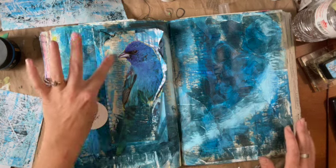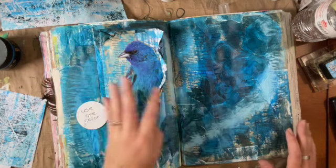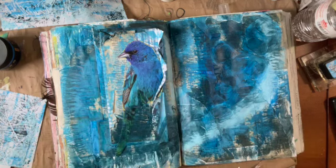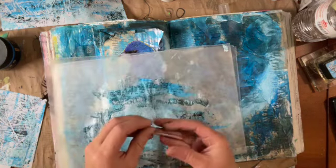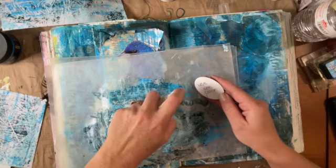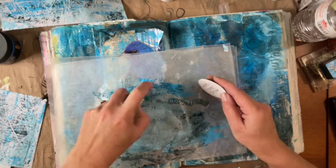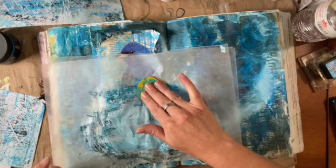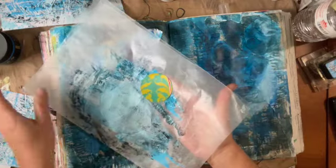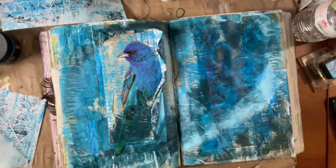I think I need to do something here. I really like what's going on. Really need to color this. Ooh. Okay, sorry. Let's see if we can get a print off of this. If I wet it really. And maybe I should just let it sit there and let it dry for a minute. Okay, we'll do that now.